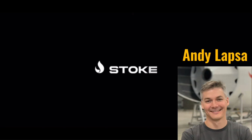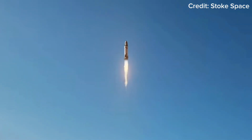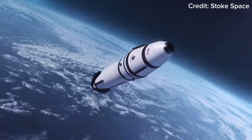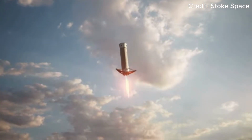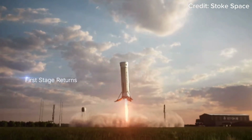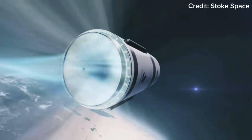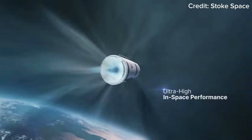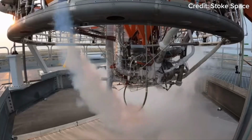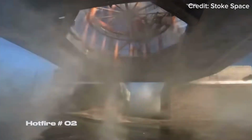Founded in 2019 by Andy Lapser, Stoke Space seems like it's developing an ordinary rocket, until you look up close. The first stage is like a traditional reusable booster, which comes back down using landing legs and an engine. But the second stage is absolutely groundbreaking, using 30 tiny rocket engines as one to harness the Aerospike effect.